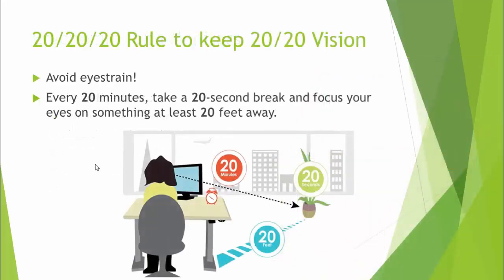Well, to avoid eye strain, every 20 minutes we want to take a 20-second break, focus our eyes on something that's far away. So look at the window, see if you can spot a cardinal or something like this. Focus your eyes away. If you lock your eyes on something 1 meter away for long periods of time, you will start to impair your eyesight.